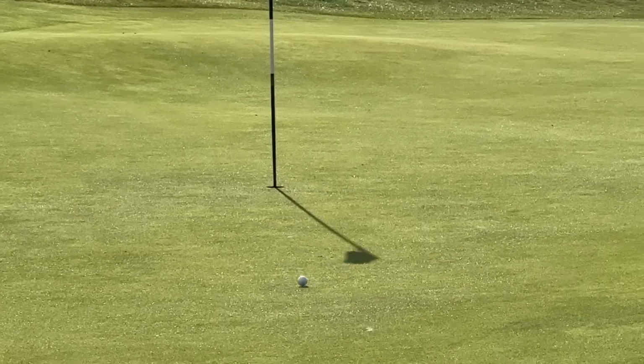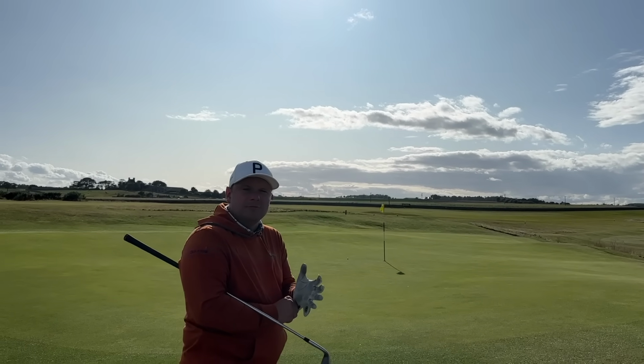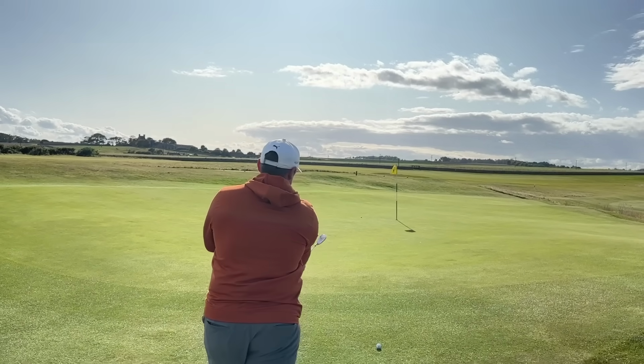Remember, this is a kind of top secret recce mission. That's a great putt, Chris. This is a top secret recce mission for our new series next year, which I can't wait to bring. We're playing some unbelievable golf courses.